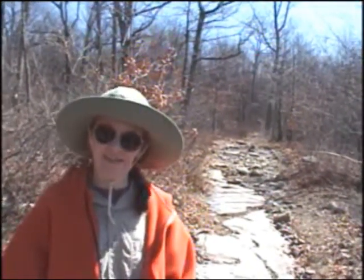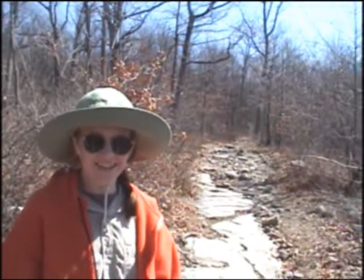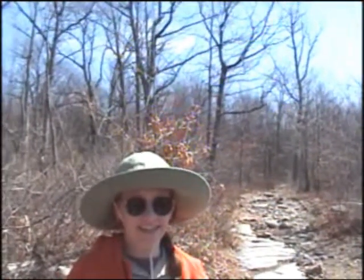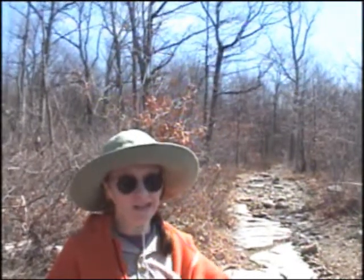Well, we think we finally reached the top, but it's been a constant climb. It's been like a switchback kind of climb, but still a constant climb, so we're kind of tired. We saw a hunter sitting on the side of the trail, all camouflaged, and he was really unhappy that we had come by.